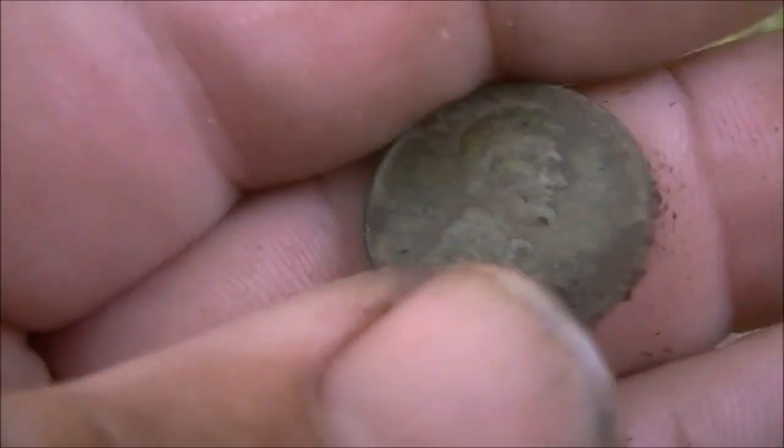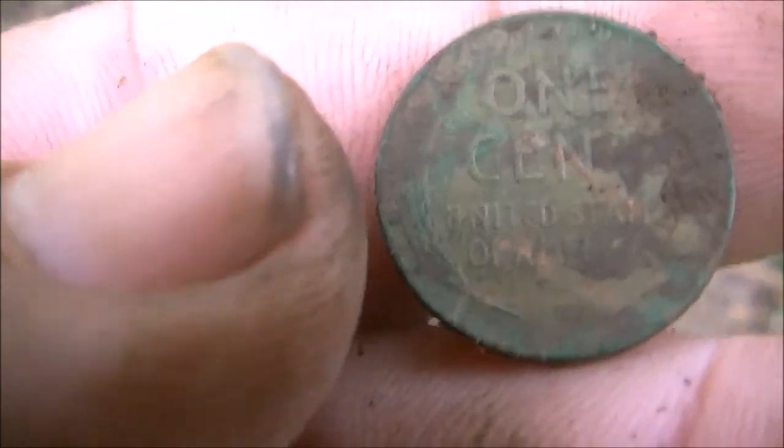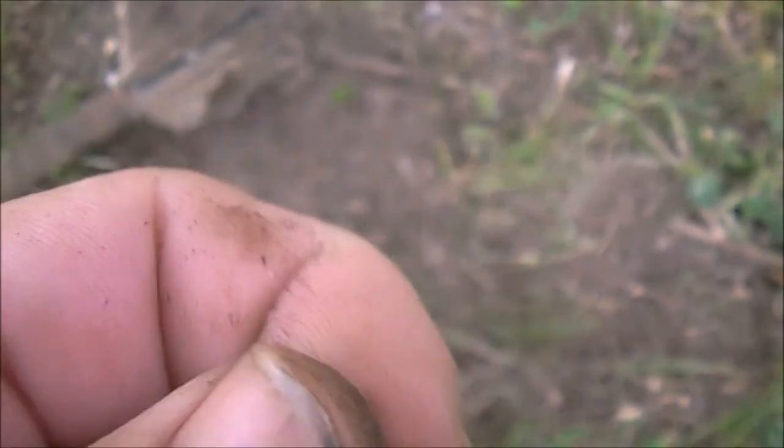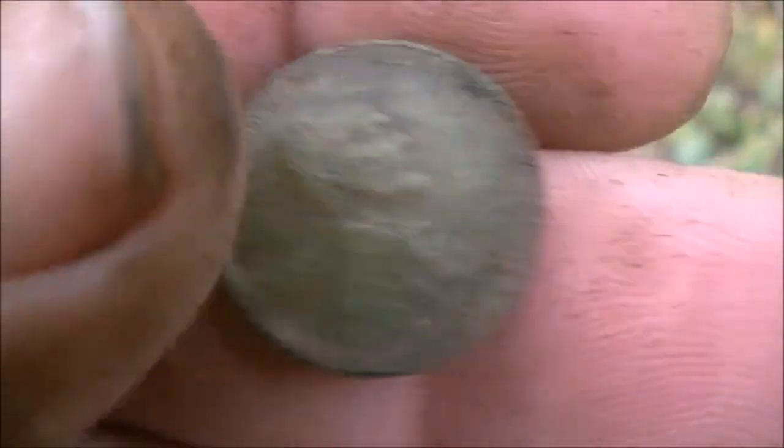Finally got a wheat out of this one. Not sure of the age. I think it's a pretty good one. It's a green one. So I got 2 silvers, 3 silvers and a wheat now.